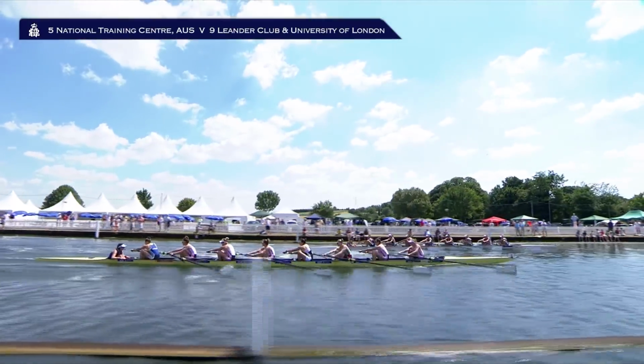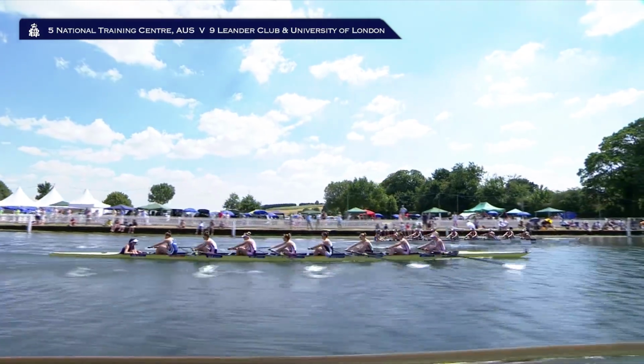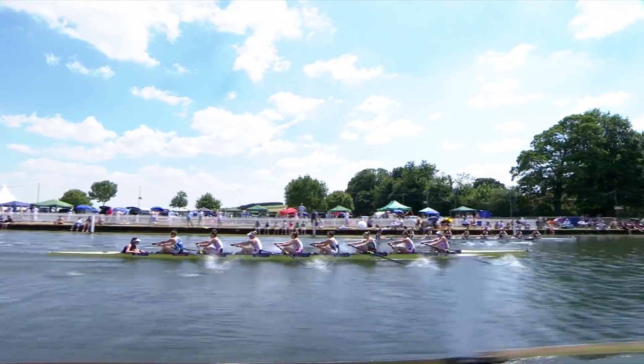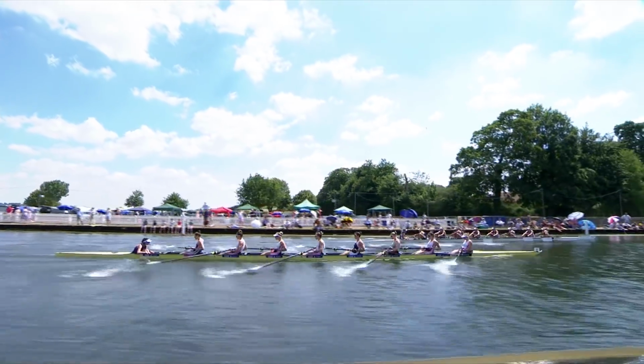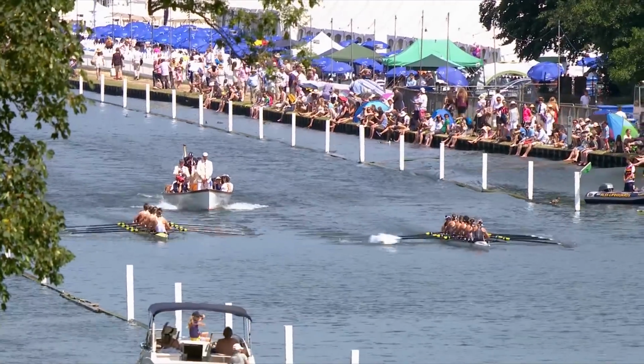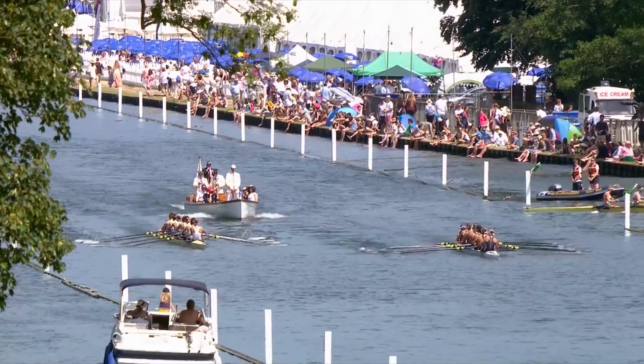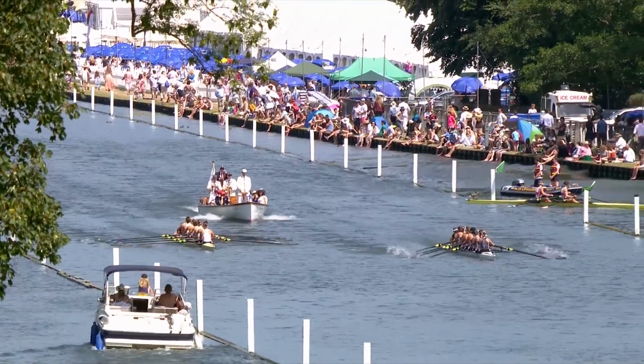Quarter of a length down the GB boat. The Australians just putting a good shift in on the Berkshire station, taking the early initiative in this one. Stretching that to half a length. Good work from the Australian boat. As we approach the midway point of the race, Great Britain with some work to do. Yeah, they've got some work to do. It just looks a bit short.